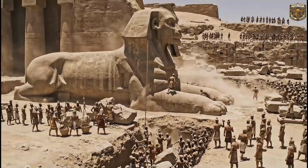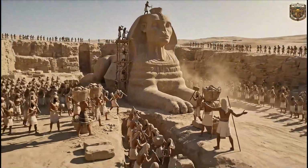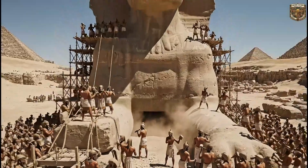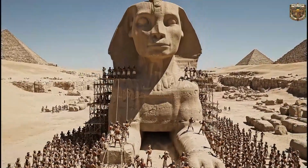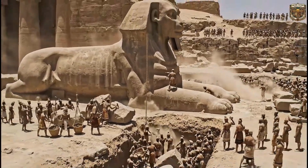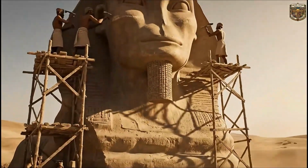Below, hundreds of other workers shaped the lion's body. Strong legs, broad chest, and a long torso stretching 73 meters. Each team was responsible for a section, working in perfect coordination under the supervisor's direction. The lower areas were dug deep into the rock to separate the statue's body from the base. Through careful calculation, they made the lion appear to be resting on the ground, powerful yet graceful.